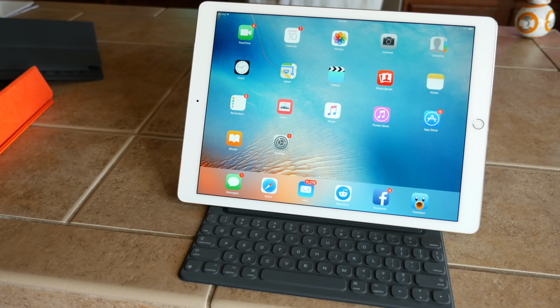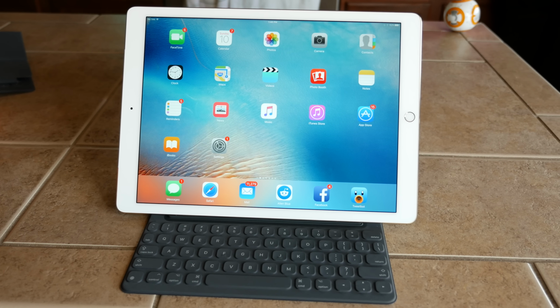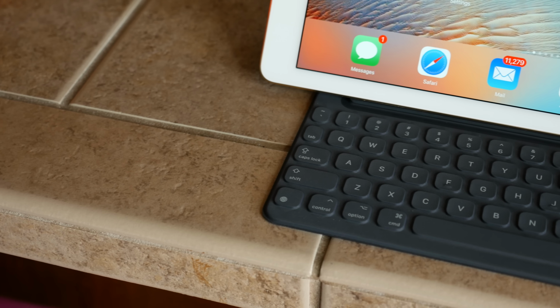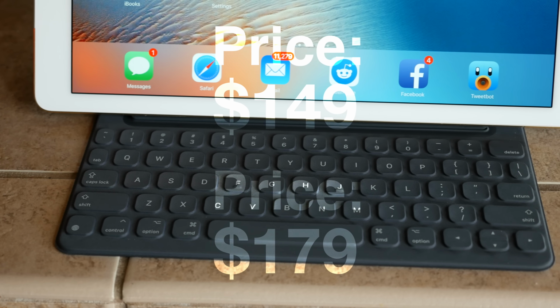If you want a fuller keyboard but the smaller iPad Pro, just buy the more expensive and larger keyboard. And alternatively, if you have a larger iPad Pro and want to save some money on the keyboard, just buy the smaller model. The smart keyboard sells for $149 for the smaller iPad Pro and $179 for the larger model.